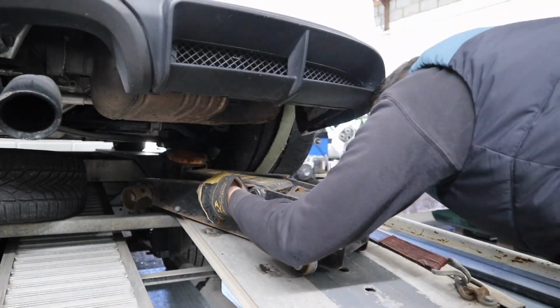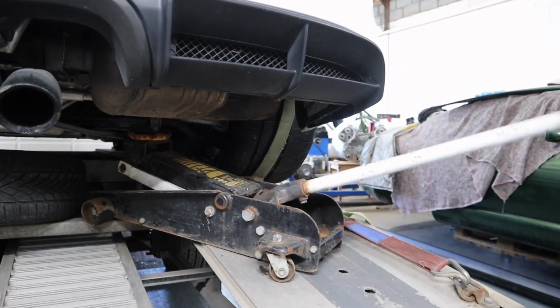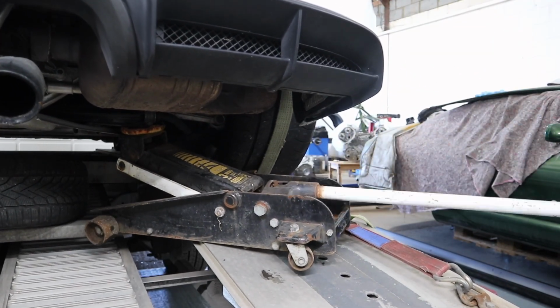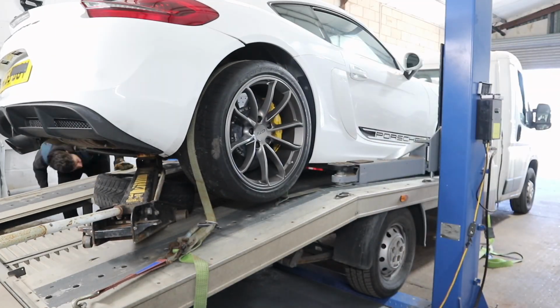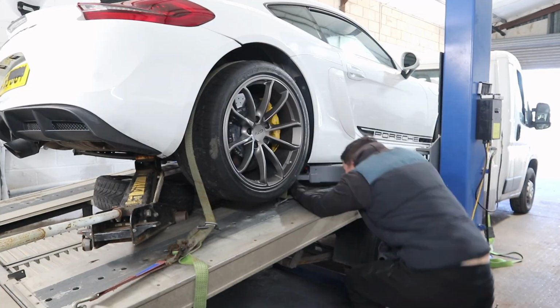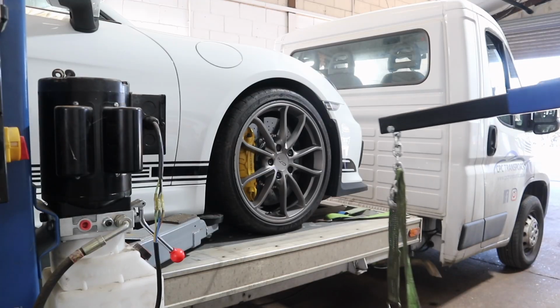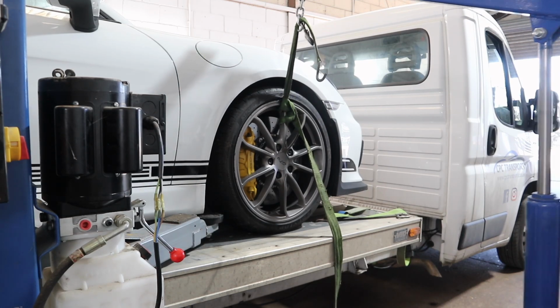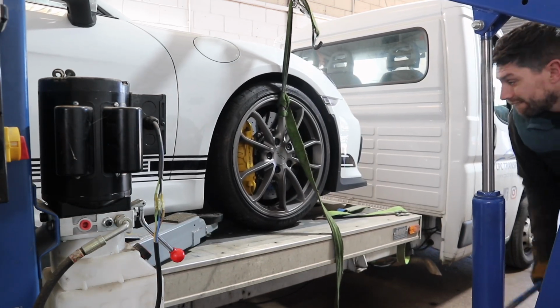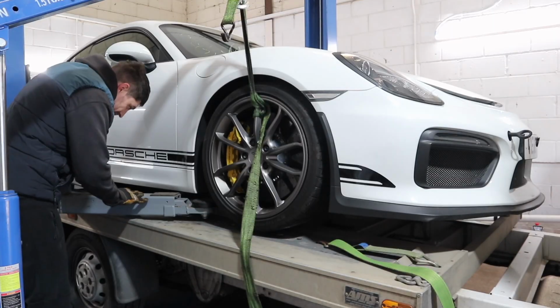And then I managed to get under the offside rear and again lift it up just enough to get the rear arm under. But this is where I became stuck. I couldn't get it under the front at all. And this is where my genius came in, and I decided to use my engine crane to lift up the wheel, and I could get under each front corner, no problem.